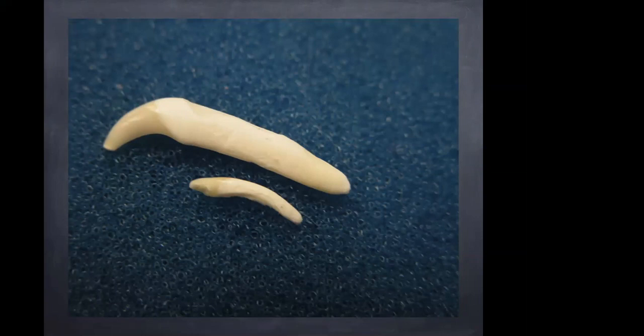I like to put my fingers, hold the root, and just show people the crown and say, okay, this is what you can see, but this is what I have to deal with. It's a shocker to most people when they see this. And that's an incisor down below there. So even these incisors have extremely long roots.